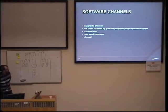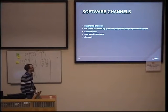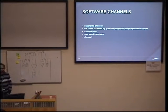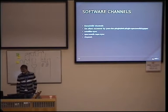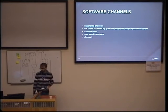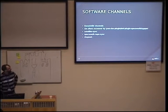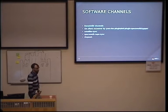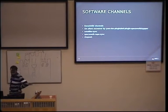So the question now: we know what channels are, but how do I get RPMs into my software channels? There are three possibilities. One is satellite-sync, which is the tool we use for importing content from either RHN hosted or other Spacewalks. So you can set up multiple Spacewalk instances and sync content between them. Or if you have a Satellite 5 certificate file, you can use it for getting content out of RHN hosted. But in case you have a Satellite 5 certificate, you should be using Satellite 5, because otherwise you've paid just for the certificate and you won't get support.